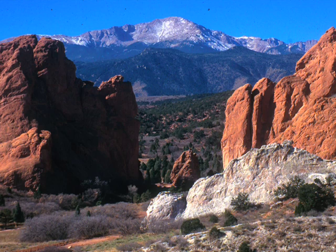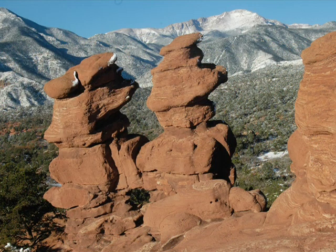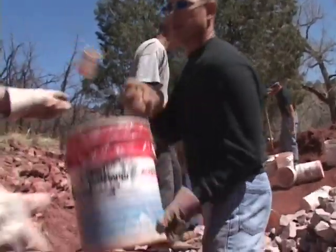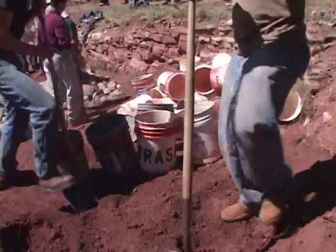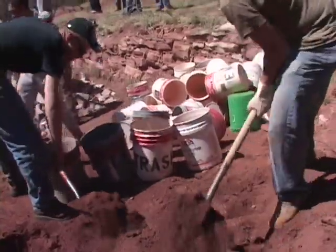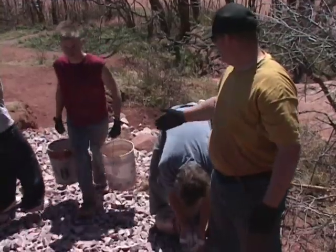Preservation of the Garden of the Gods is important on a number of levels. First of all, there's a lot of visitors, and also it's an important place for people to learn about geology. This area was identified along with many other areas in the park as part of an ecological assessment that was done in 2000 and as part of the Garden of the Gods restoration report. So what we're doing is we're helping the city implement the recommendations of that restoration report.